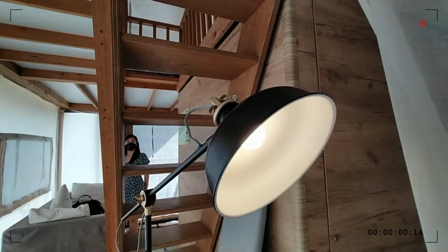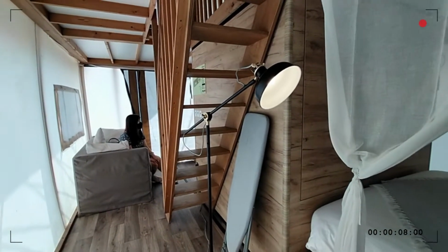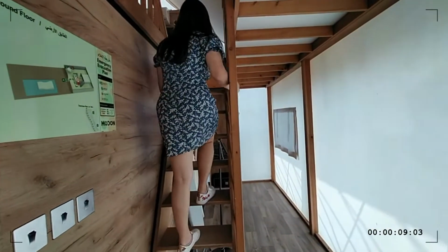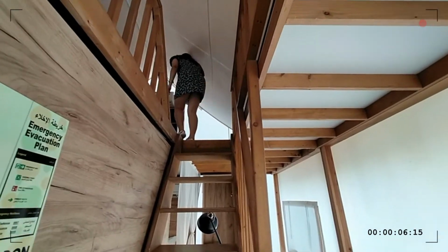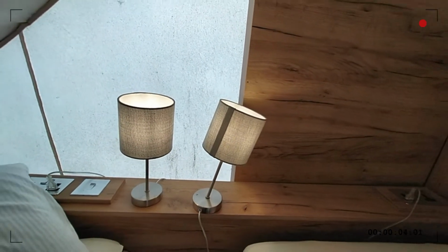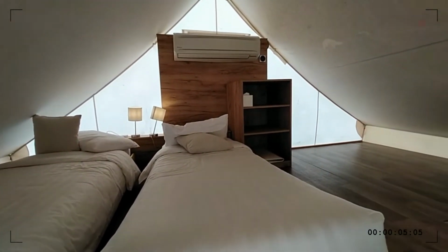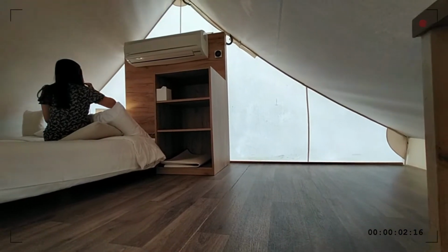Going upstairs, you'll pass by this 2-seater medium sofa that fits the smaller space. Here upstairs, we have these 2 twin-size beds that are equipped with linens and pillows too. There's also a disposable praying mat for the Muslims.